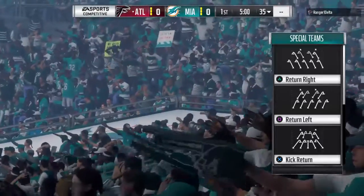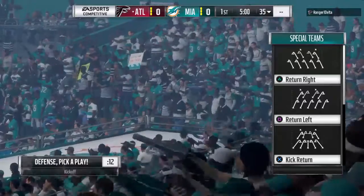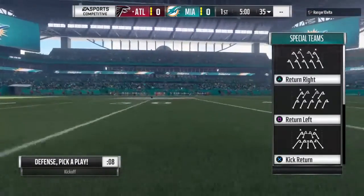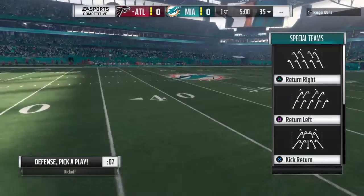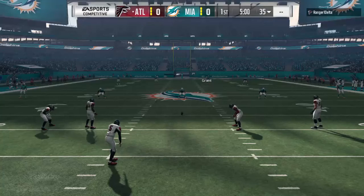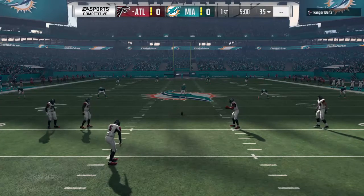Afternoon as we get set for football in the southern part of the Sunshine State in Miami, Florida. The excitement brewing here in South Florida as a moment ago the Dolphins starters were introduced to this home crowd. They're fired up as well as they get set to match up with Matt Ryan and the Atlanta Falcons.